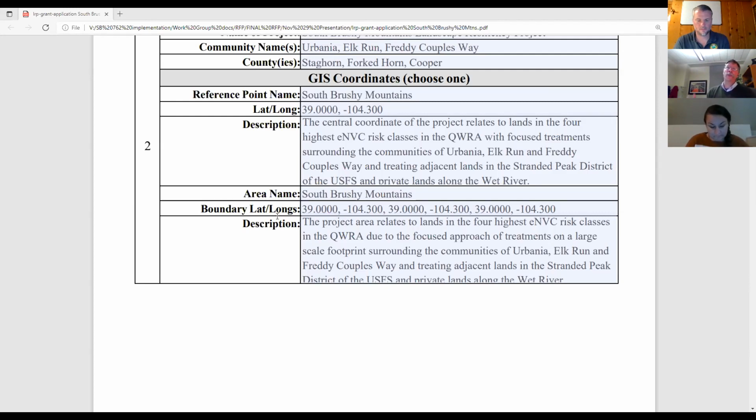Recognizing those areas and what we know about them, there's a lot of different land ownerships. You look at that and you think of the Forest Service property that's involved there, some of the private in-holdings that are there. That makes for a great proposal. So those will be very competitive.